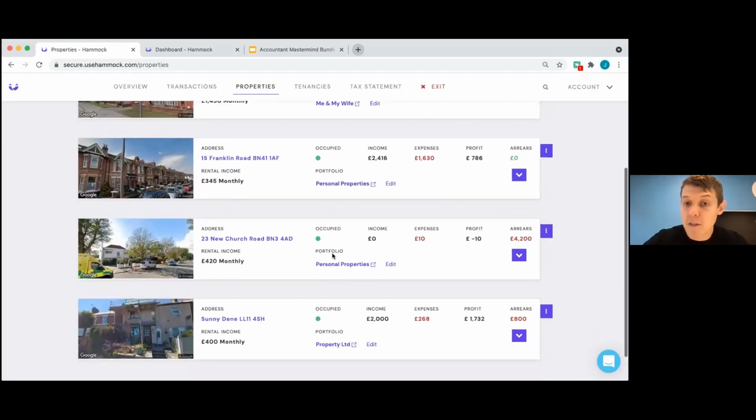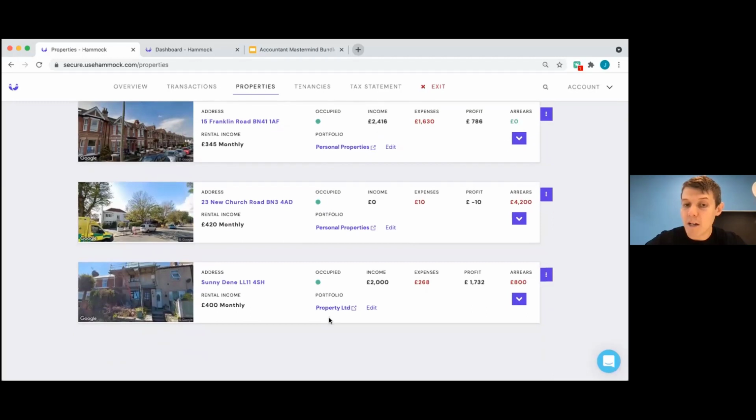Then I've got a couple of properties in my personal name. So these are just in my personal portfolio. I own them outright, and that's all mine. And then finally, I've got one in my limited company.